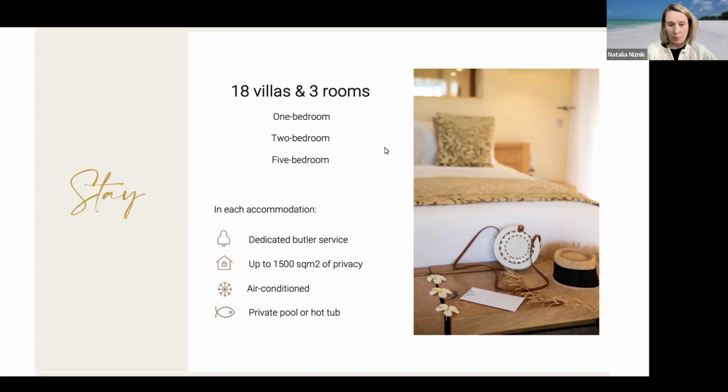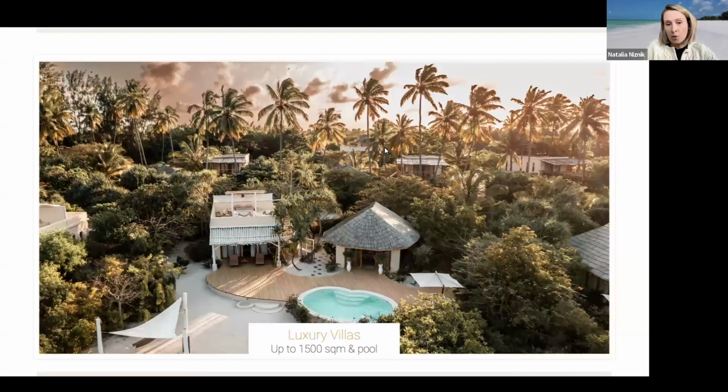I'll show you that in pictures. Of course, aircon, satellite TV, the Bluetooth speakers, and so on, and a private pool or hot tub or both. This is a 1 bedroom villa. It's on the beachfront, and we have 5 of these. And this is really the most popular.